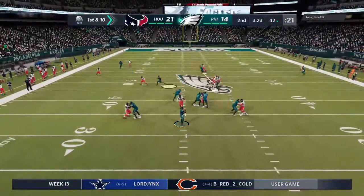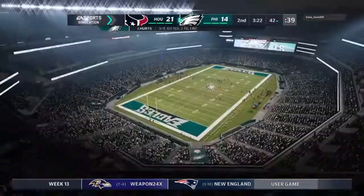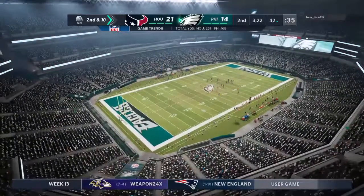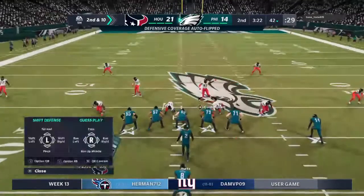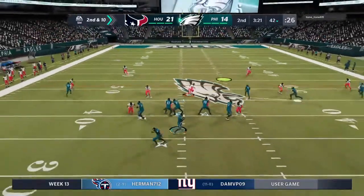Hurts. Oh, the ball comes out on the hit, but they'll say it's incomplete. He was looking for his tight end, Goedert's there. And it's 2nd down. I think he's got to be careful not to force anything into coverage right there. There weren't really any throwing lanes, but the best part for him, he's got 2nd and 3rd down to fall back on.